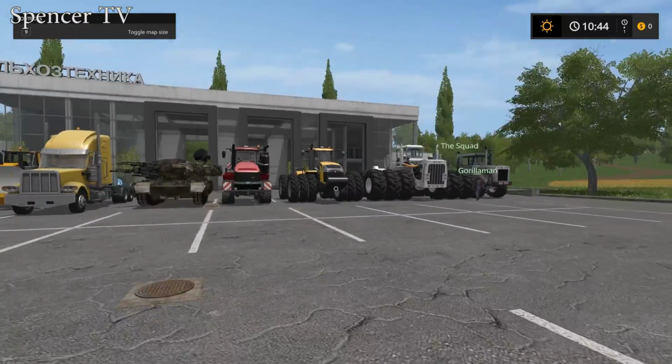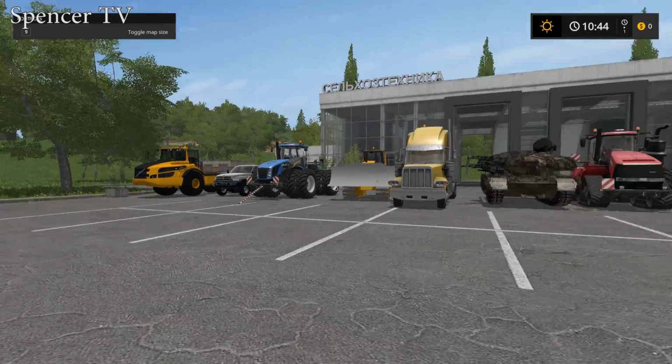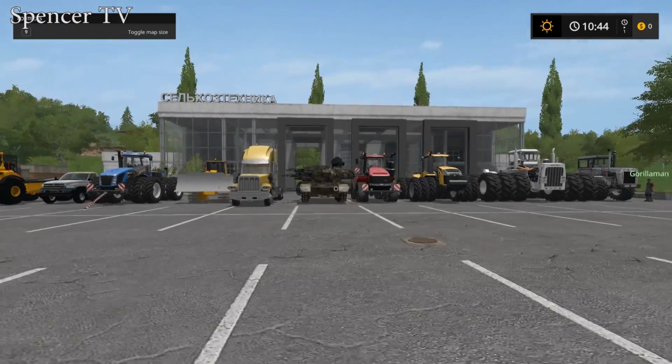All right. So this is all the stuff we're gonna be towing, guys. We have the tow bar up there. Crazy stuff, guys. We are gonna get rolling.